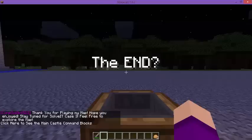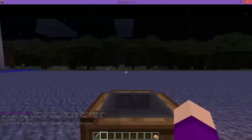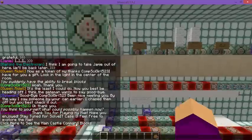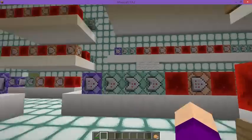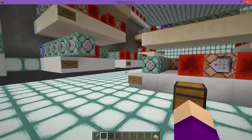And that is the end of SolveIT Case 2, The Queen's Helm. So, I hope you enjoyed the map. If you click here, you can go and see the command blocks for everything, at least for the castle. There's other command blocks around inside the castle and over at the main village.